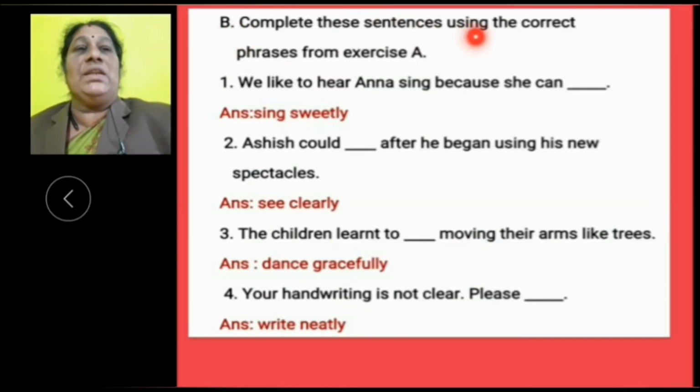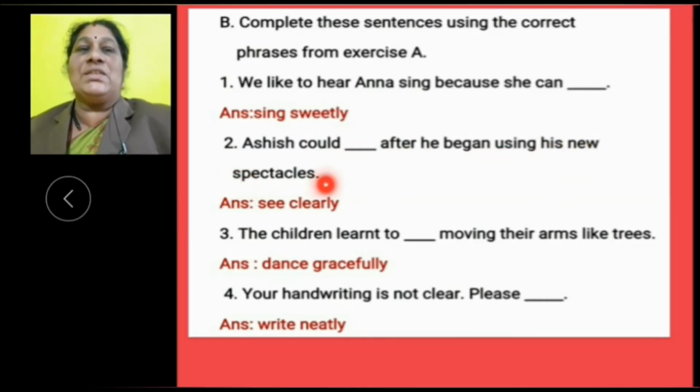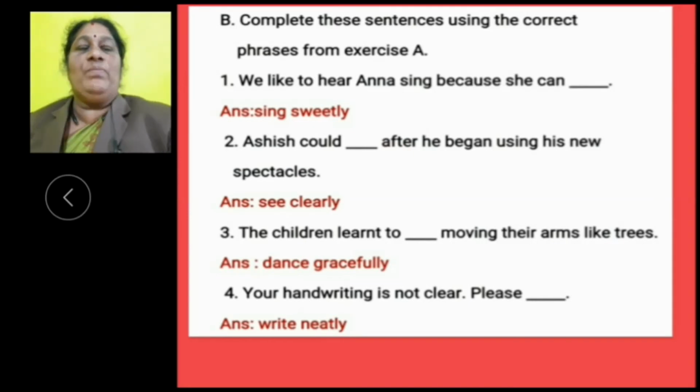Complete these sentences using the correct phrases from exercise A. First one, we like to hear Anna sing because she can sing sweetly. Now second, Ashish could dash after he began using his new spectacles. See clearly. 3. The children learned to dash moving their arms like trees.